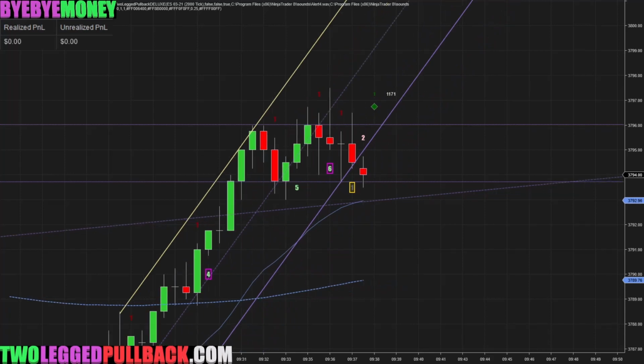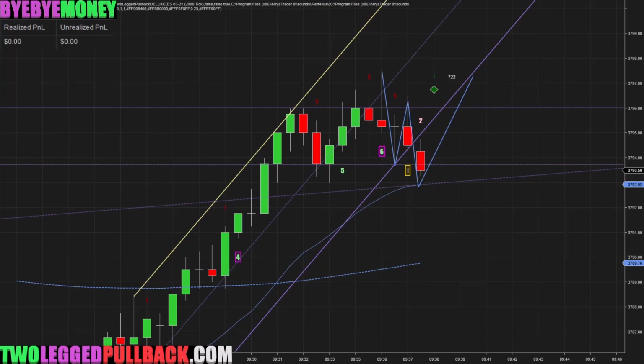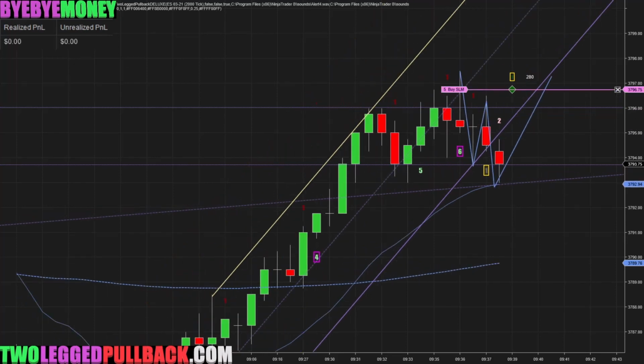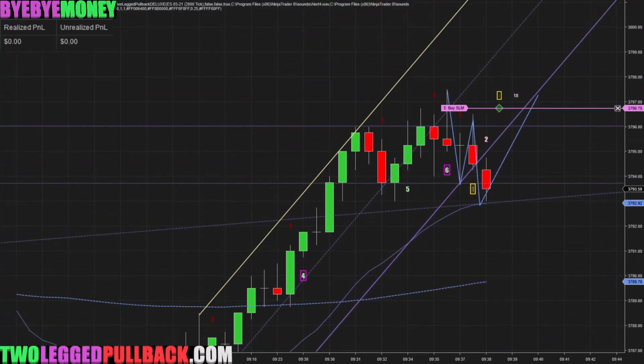Got ourselves a nice little two-legged pullback, A, B, C. Looking for this here off the 20 MA, breaking out of this small range, and if it reverses, then we have a nice setup here. Priming up my order off the 20 MA. Two-legged pullback, strong uptrend. See if we get a good signal bar here. Good enough for me, closing above the trading range here.